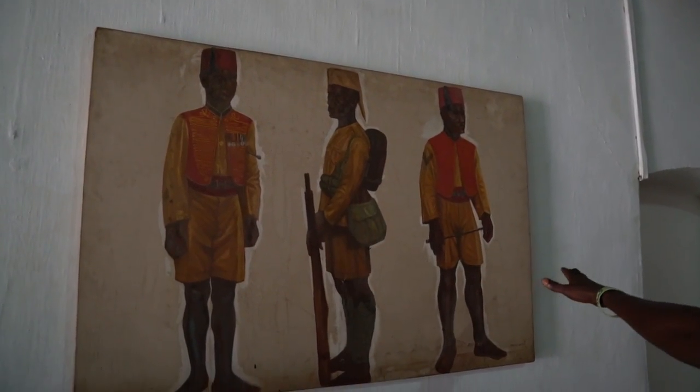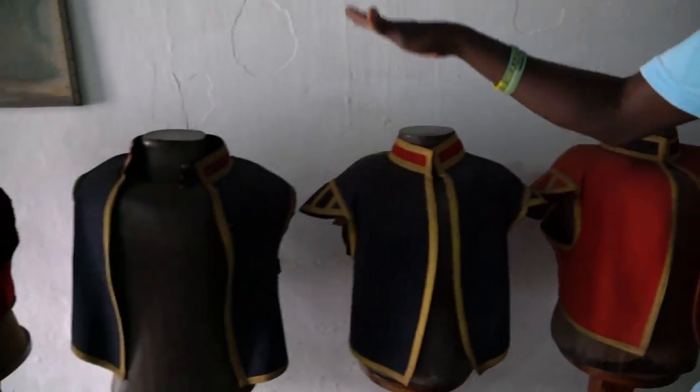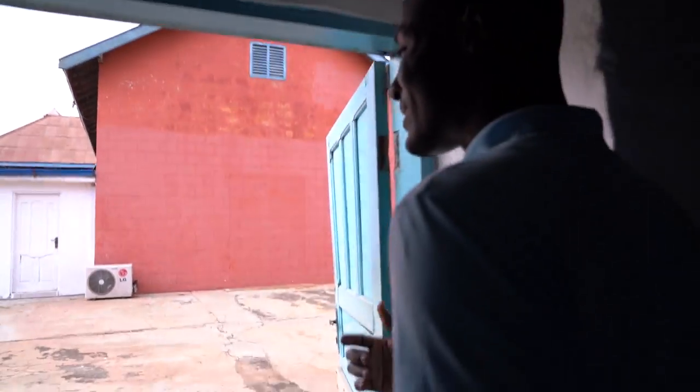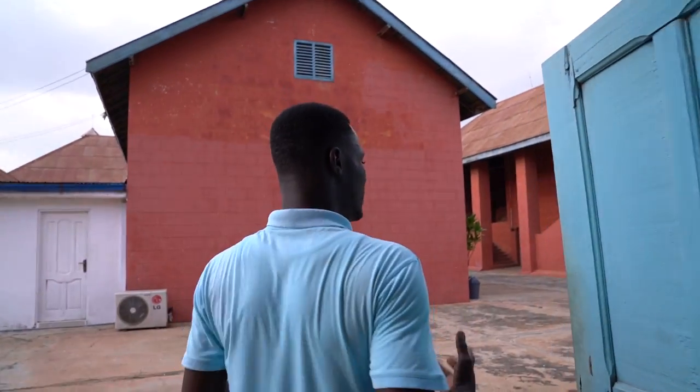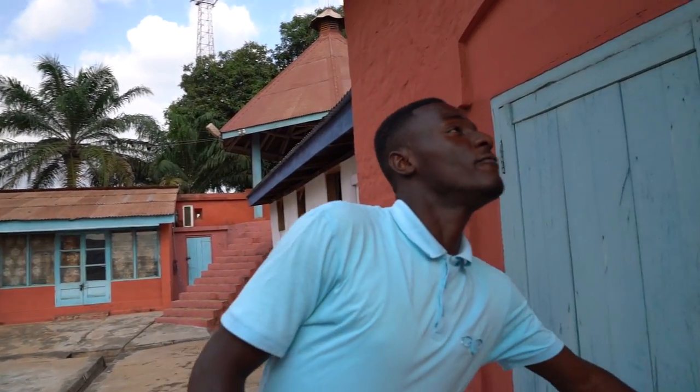This is the old picture, how the British did it for us. The jubilees they were using are here. Very good. So we are going to the hall that we Ghanaians normally feel proud of. Why? Because the pictures and the red flag of the people we fought against are here. It's called the decoration room.